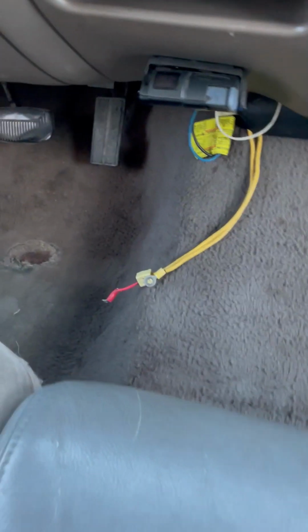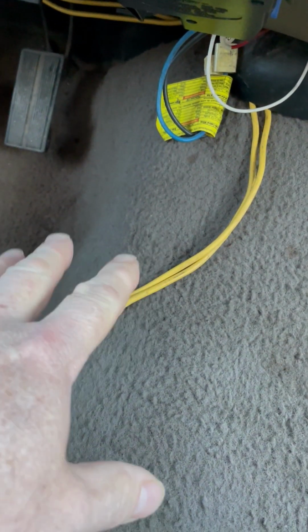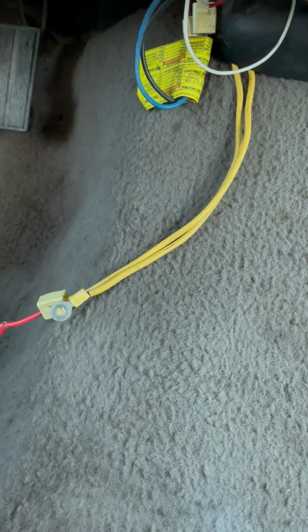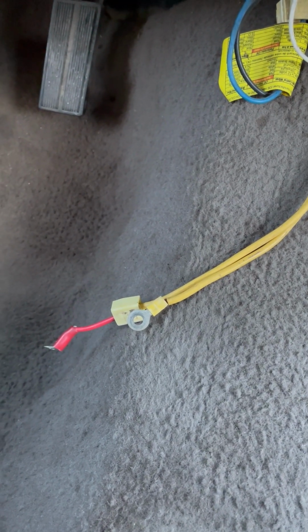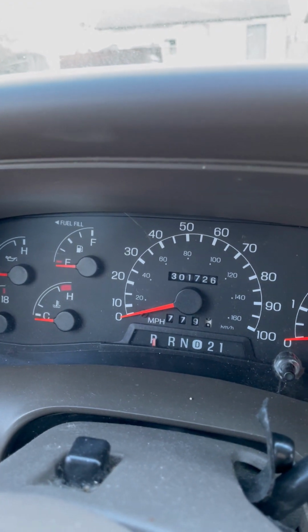This yellow wire in the ground, these go to the battery, so we have had an inverter that we had plugged in here for travel. And so that's what those cords are for, and there's little clips that go on the battery. So if you want to put an inverter in here, the wiring's already there. Once again, this is a V10. There's the actual mileage on it.